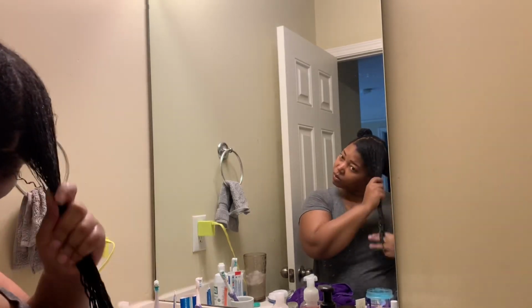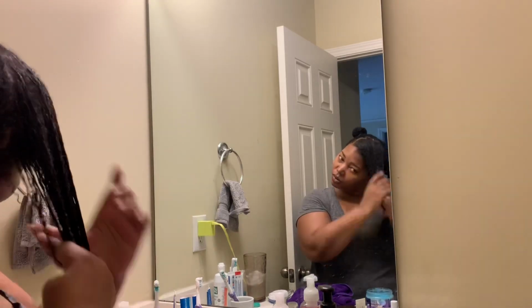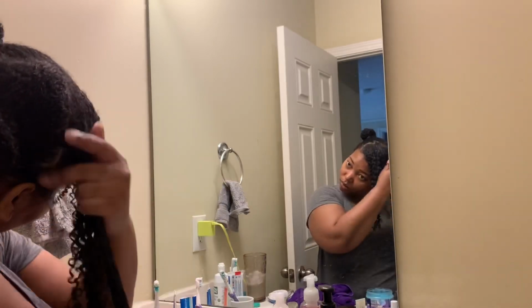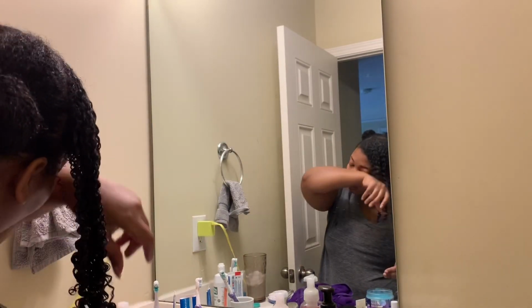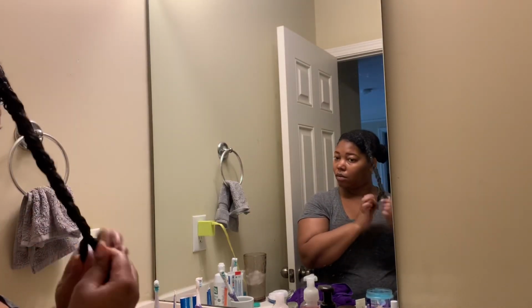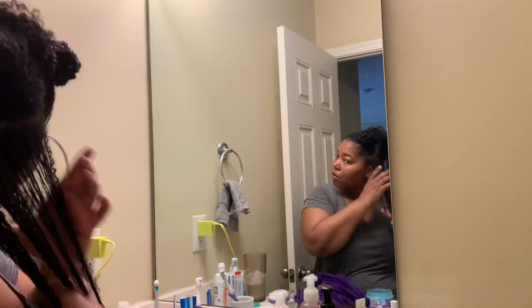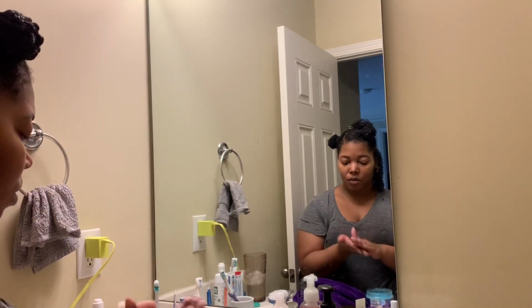Also, if you haven't noticed, I do like to use lighter products on the day that I shampoo and then use a heavier combination on the day that I co-wash. I do this because I know that the next time my hair hits water, it's going to be shampooed out. Now, in no way are these products that I'm using right now anything that's going to coat your hair, but it is a heavier holding wash and go. So I do also like to keep that in mind too.